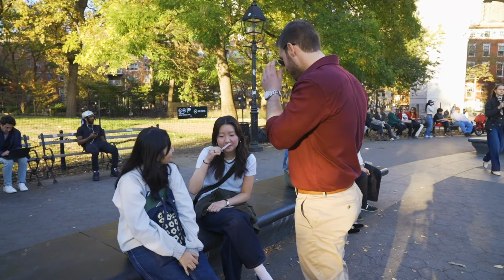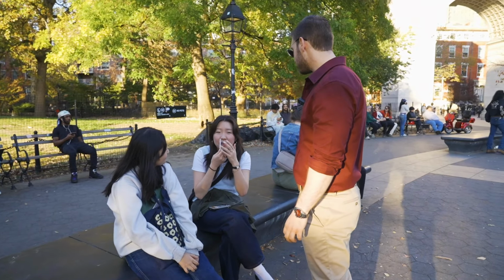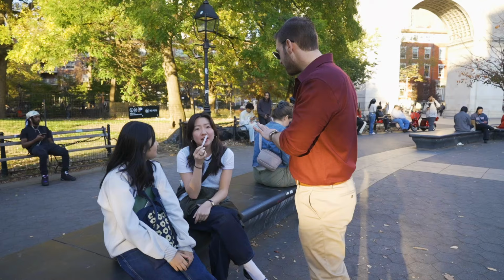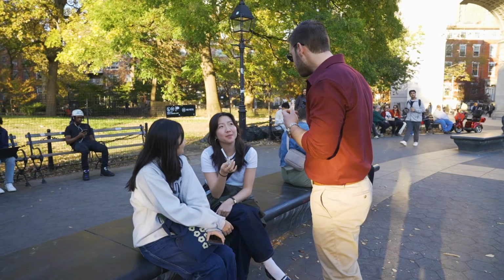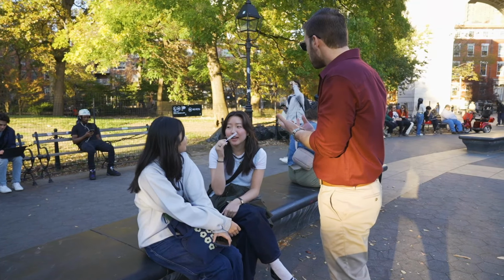Okay, let's see. I like that it's not too strong. So subtle, smooth. Yeah, but I feel like if I saw a younger guy wear this, I think it would be too old for them. Oh, so it gives you more like a grown man vibe. Yeah, that smells like aftershave.